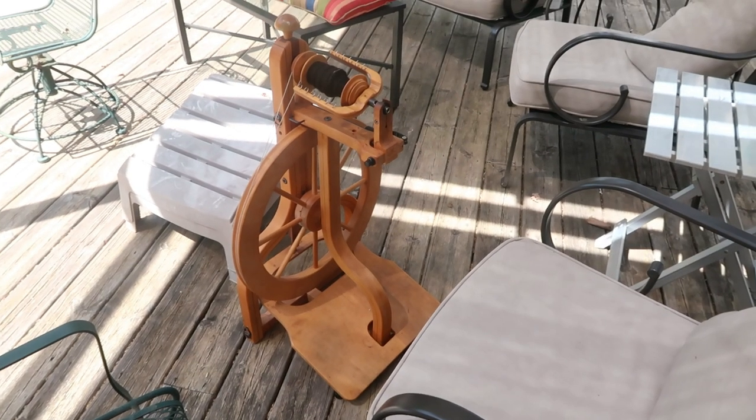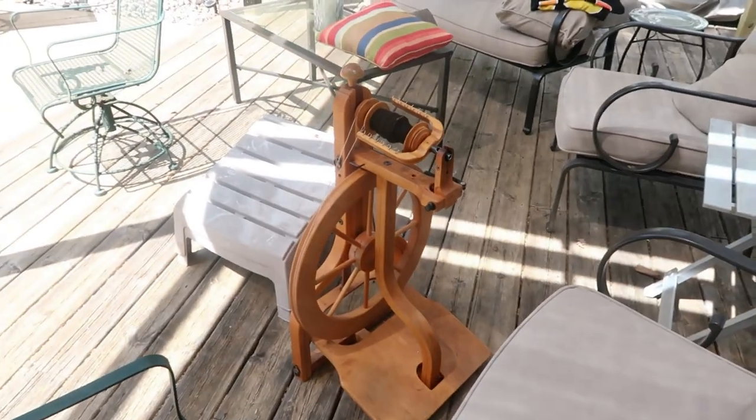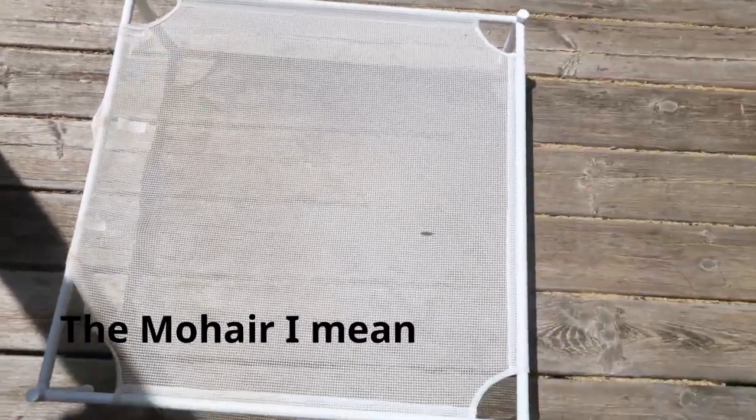I showed in the Sari Silk blending video that I was gonna spin a Jacob fleece, and I am working on it right now. I'm on the second color. I did the lightest color first, so I'm gonna sit out here while it dries. This is what I usually use to dry stuff on, one of these sweater dryers. I got it at a garage sale for a quarter.